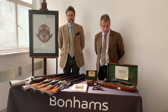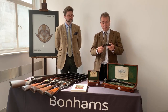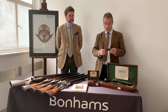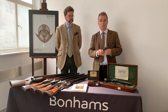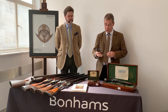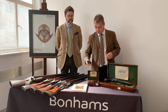In front of me here on the table, I have a little over and under flintlock silver mounted pocket pistol by Joseph Egg. It's silver hallmarked for 1814 and beautifully made with gold inlay, which is slightly unusual. These pistols are often referred to as baby eggs by collectors due to their little tiny size, as you can see. The pistol is going to be in the sale in September, and is going to have an estimate of 8,000 to 10,000.